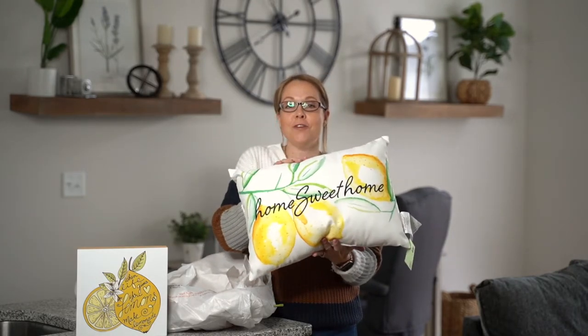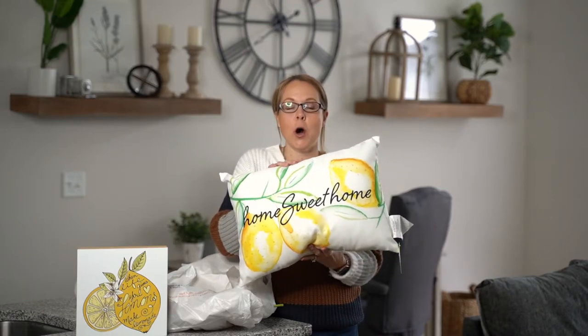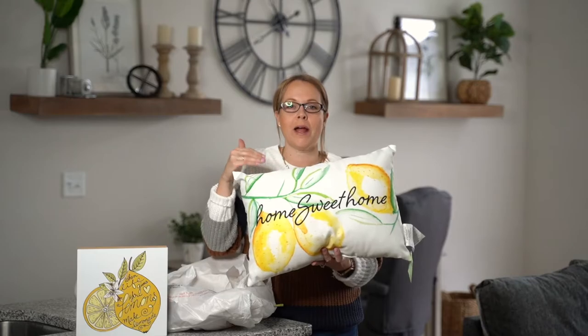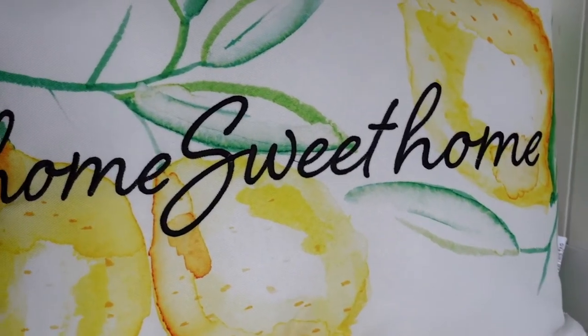So if you find yourself at Hobby Lobby and that particular item is no longer on sale, make sure if you have your phone with you to download an instant coupon from their website, because you can get 40% off one regular priced item. So definitely want to take advantage of that if you're shopping at Hobby Lobby.